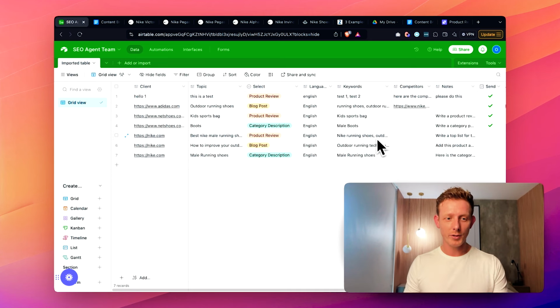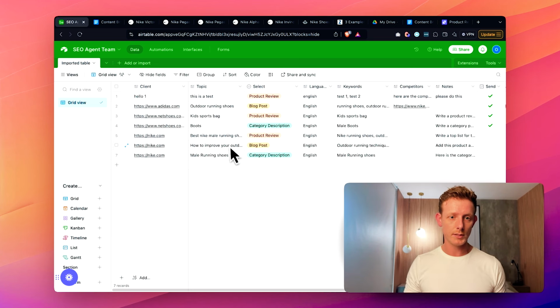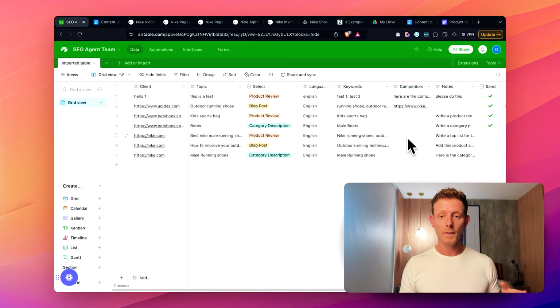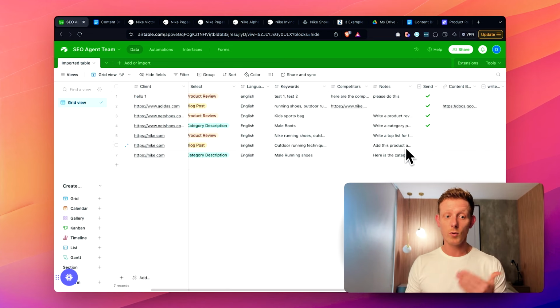So I put it in myself, but in their original one, it actually did a keyword analysis to find the highest ROI keywords for specific topics, right? Then we also have competitors. Now, the system will also find competitors automatically. But if you have a specific competitor in mind, you can put it in here. And then you have notes to give it some additional context or requirements if you need to.